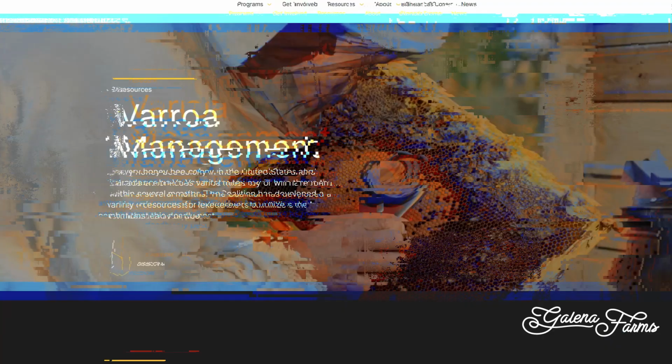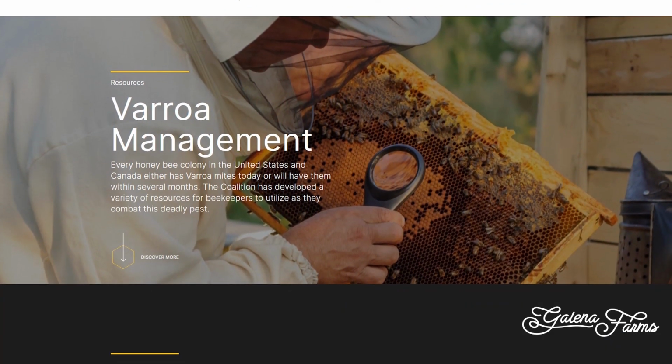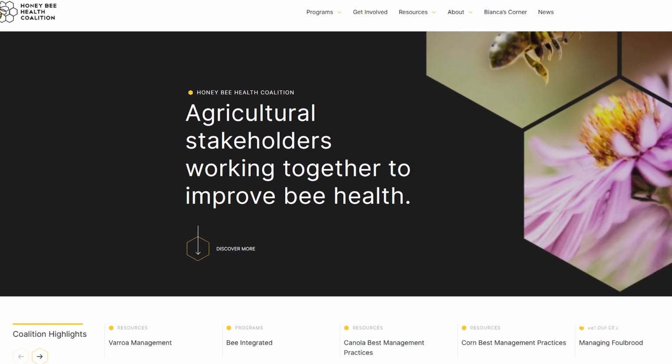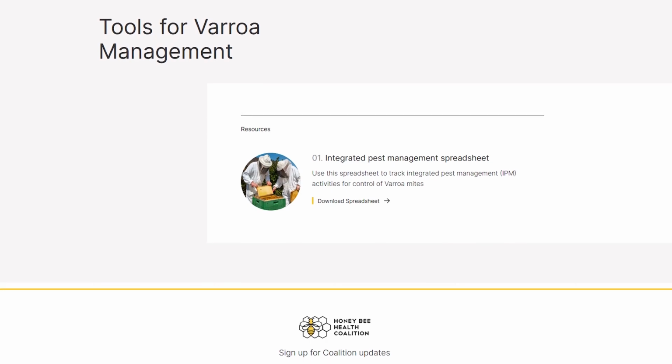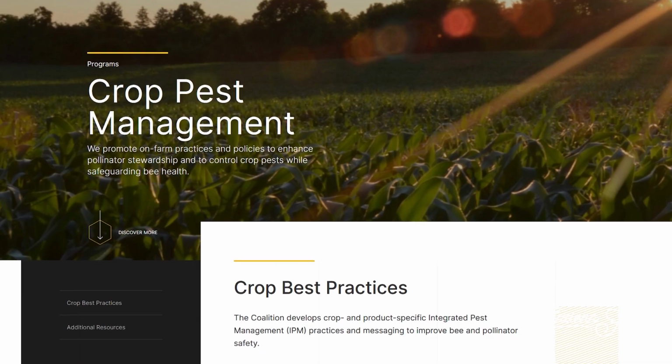As beekeepers know, Varroa is a huge challenge for the beekeeping industry. So there is a good tool called the Varroa Management Guide. That tool is really important for beekeepers to use. It's available, it's free online as well. It's on the Honeybee Health Coalition website, where you can go and look for that Varroa tool or Varroa guide or Varroa control methods, and use that as a tool to decide what methods you want to use or what control products are available. So it's a very comprehensive guide.